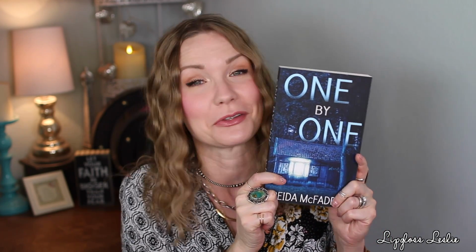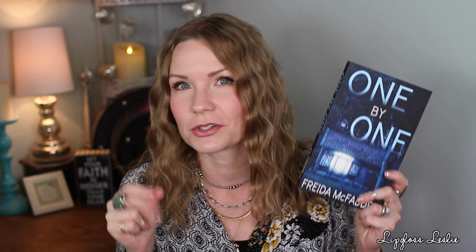So let me organize these, my overall standout favorites. Okay, got them organized. I'm in my summer reading, loving all the summer stories. So I read One by One by Frida McFadden. I just love her books. They are like popcorn thrillers, so fast and easy to read.